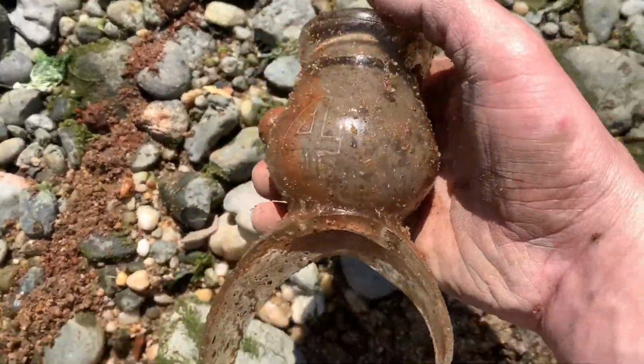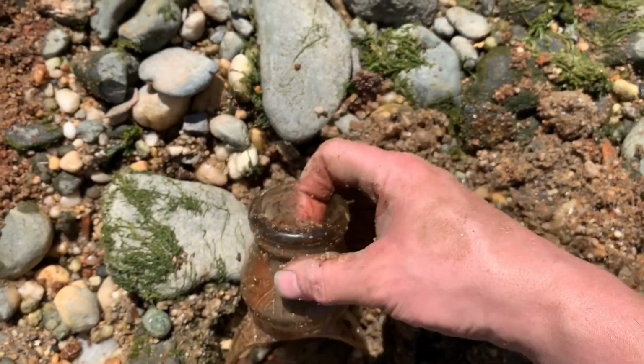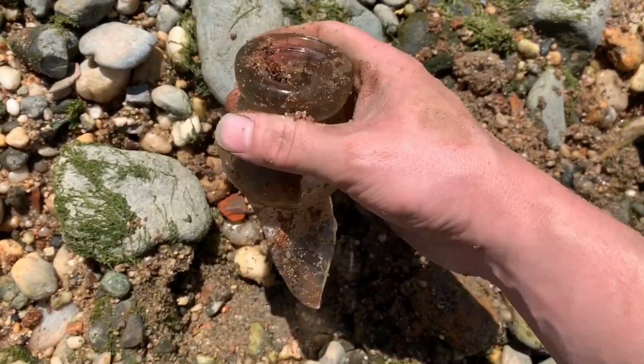This one kind of stood out though. It's got the number 4 on it. I thought it was sticking out just like the mouth of it, like right there. And then when I pulled it out, I saw the rest. I thought it was gonna be like a milk bottle, but I don't know what it might have been. It looked like it definitely was a pretty bottle though at one point.